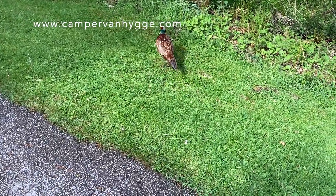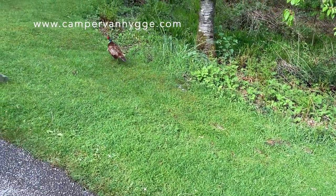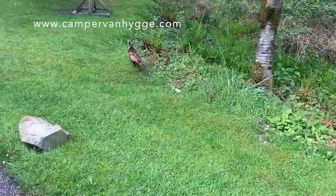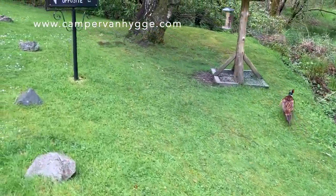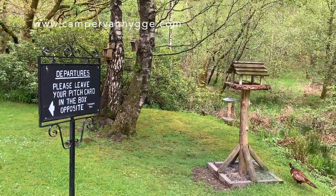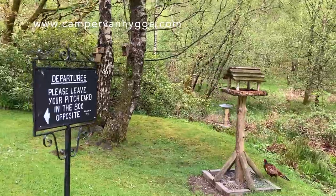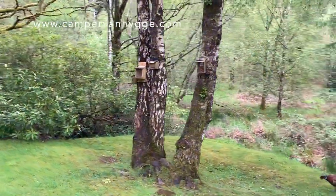Just thought I'd show you the wildlife you get on this site. There's the male pheasant. There's a female around as well. Also, they do say you can see red squirrels, and I'll just show you up here. These boxes on the trees are there to attract them, but we haven't seen any yet. But we're keeping our fingers crossed. We hopefully will before we go.